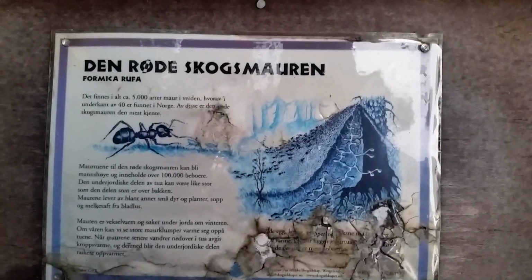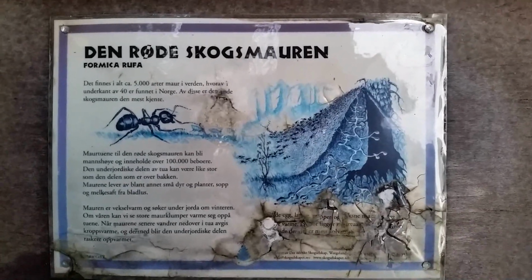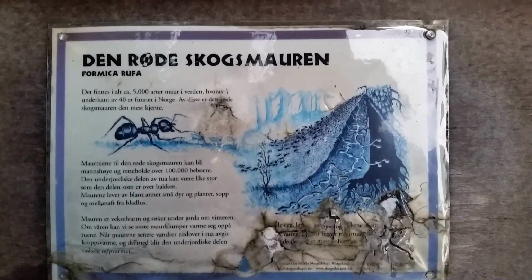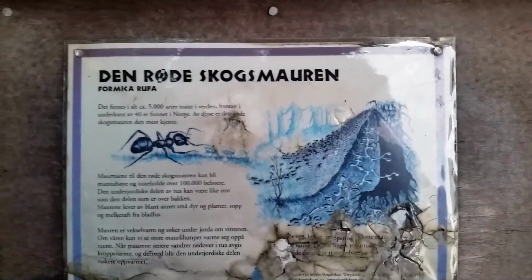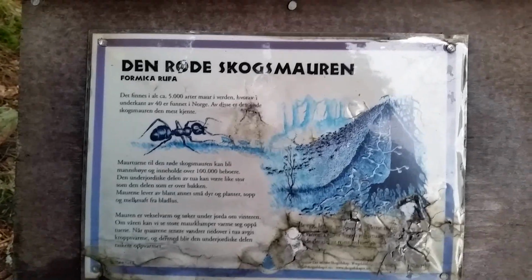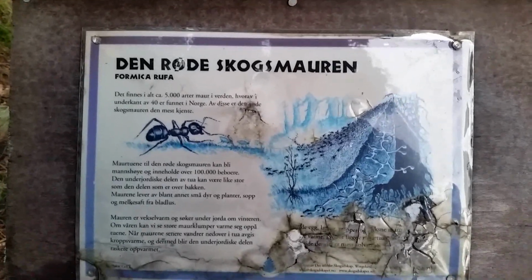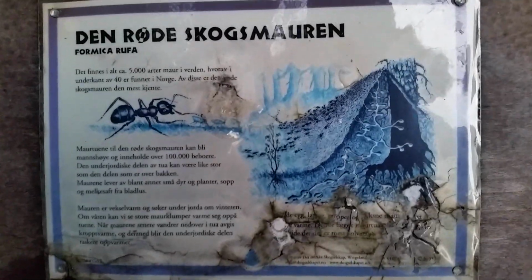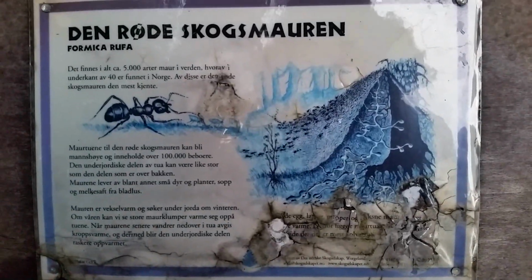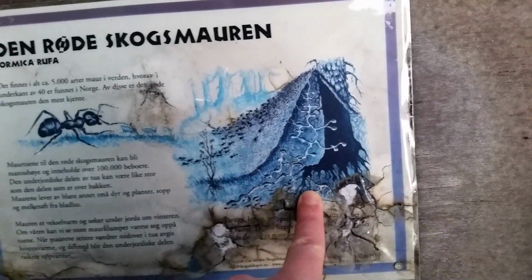So den røde skogsmauren is the red forest ants. And there's their scientific name. So it's saying here that there's approximately 5,000 different species of ants throughout the world, and only about 40 of them are found in Norway, which is surprisingly a small amount considering how much forest land there is. And so this is how they build their home. This is a cross-section. So here's the bottom, the roots of the tree that it's standing next to.